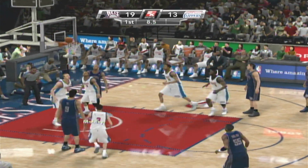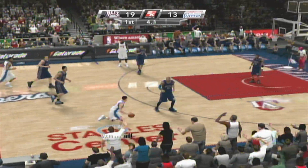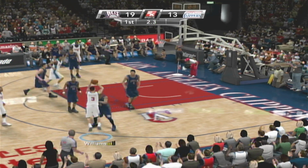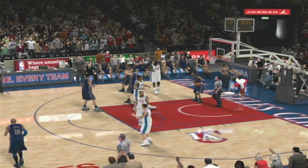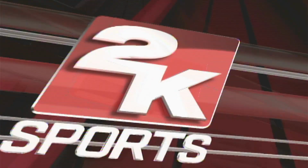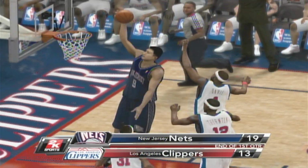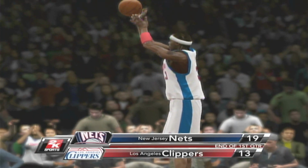Here's Carter. Kamen yanks down the defensive rebound. He went into the stratosphere to pull that one down. That man can elevate. Shot it up in time, but the buzzer beater was off the mark by Williams. The first quarter has ended, and both teams have been lighting it up. The score, 19-13. The Nets have taken the early lead.